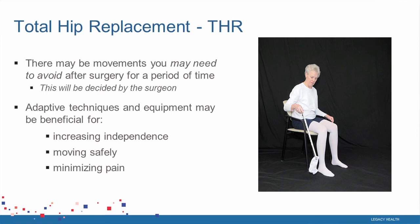Again, our goal is to look at how we can maximize your safety, comfort, and independence once you discharge from the hospital to resume your daily tasks.